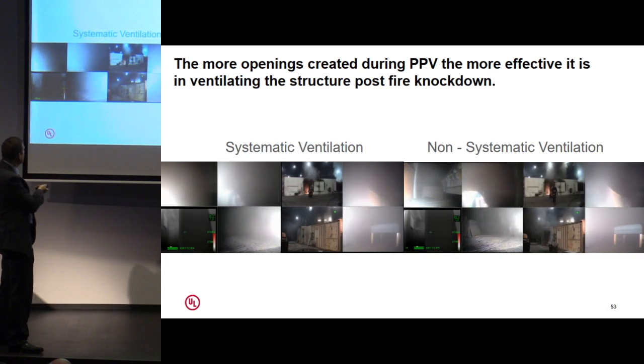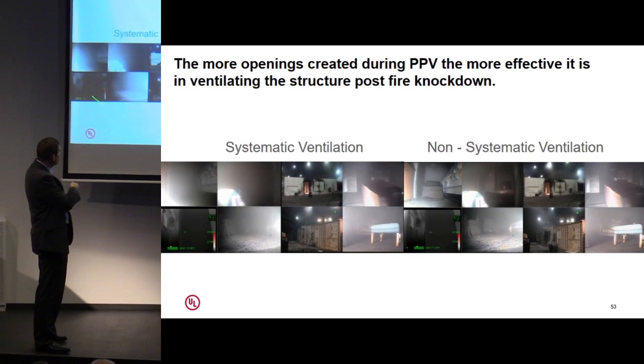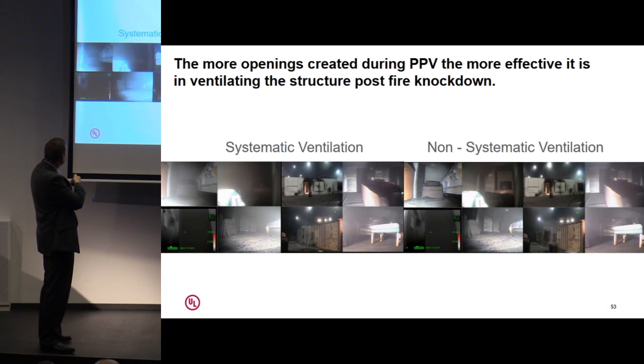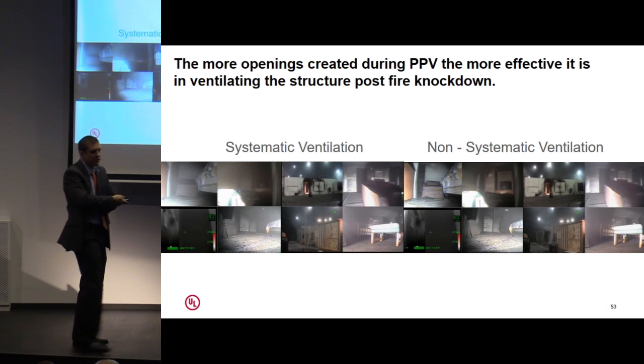And we can take a look at that on the video. As we look at these side by side, these are the 8 views of the house, and systematic versus non-systematic. On the left, I'm systematically opening windows, and you can already see a drastic difference in the systematic ventilation, or the non-systematic where I've opened everything. You've got visibility back in all the rooms. I can see across all the rooms. Everything's lit up. Whereas in our systematic room, we are still slowly making some openings in here to get the rest of that to ventilate out.